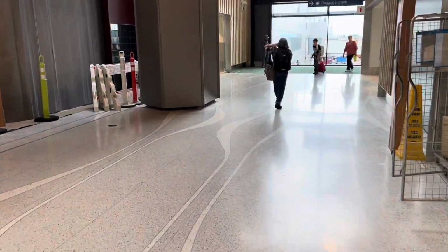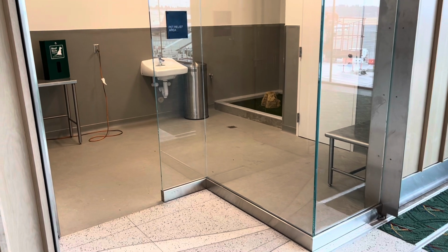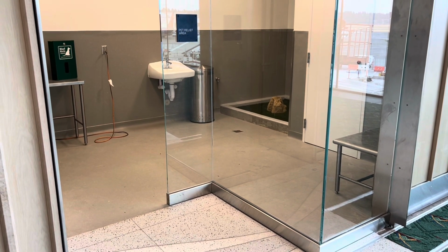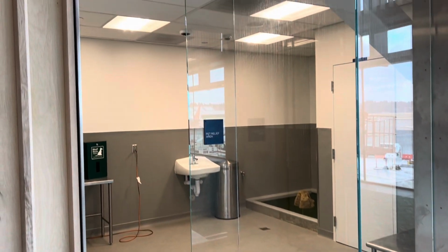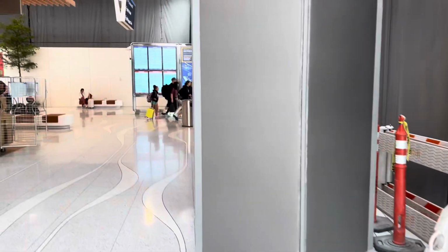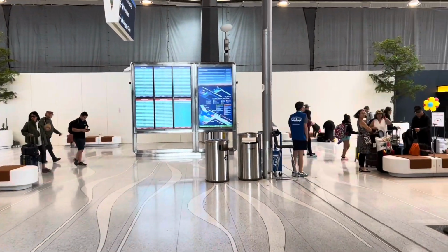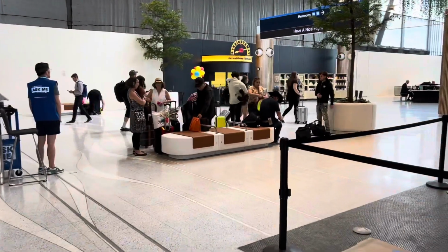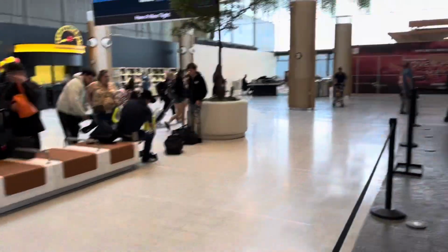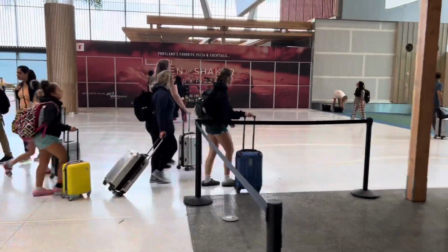Here's the pet relief I'll show you real quick. Here's a little pet relief with some fake grass over it. And then there's a drainage system under that to drain the urine. And then going back out here around the corner, another arrivals and departure screens and where you're at. Some more stuff, drinks over here. Like I said, this one not done. That one's not done. Started really late on those ones.